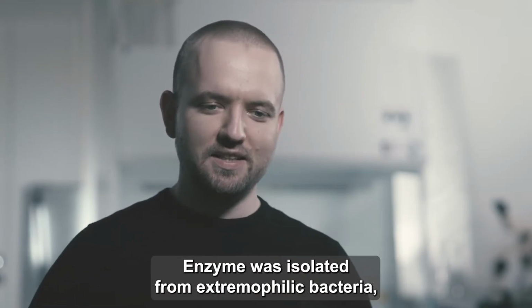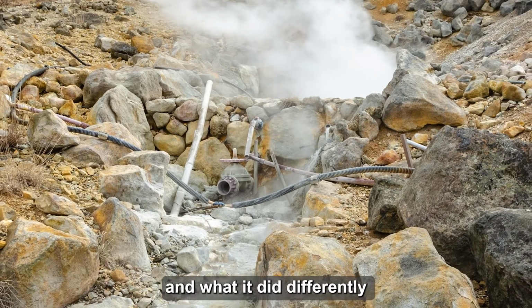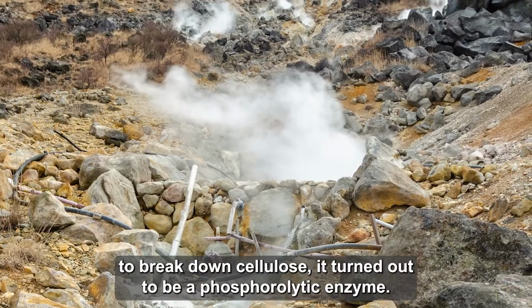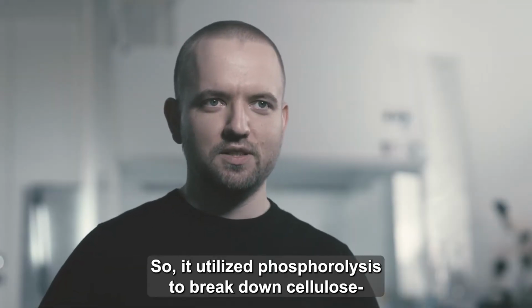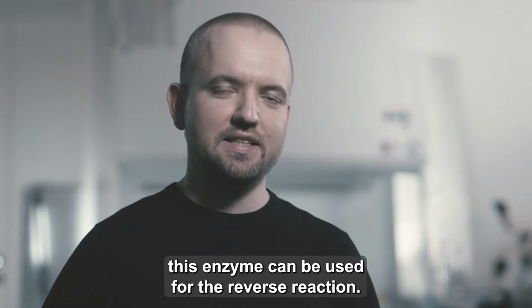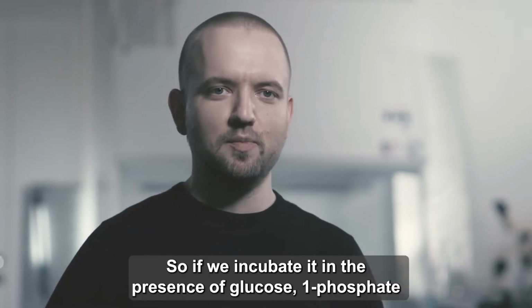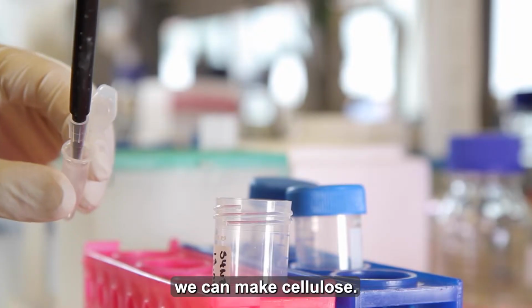The enzyme was isolated from extremophilic bacteria, and what it did differently compared to other bacteria is that instead of using water to break down cellulose, it turned out to be a phosphorylytic enzyme. So it utilized phosphorylases to break down cellulose. And then also this enzyme can be used for the reverse reaction. So if we incubate it in the presence of glucose 1-phosphate, we can make cellulose.